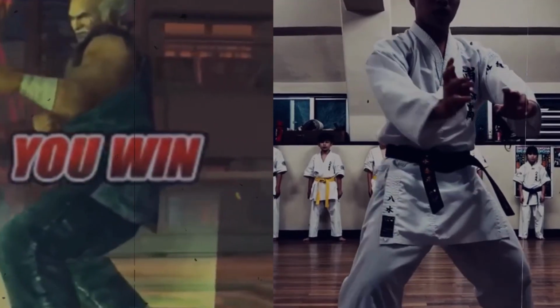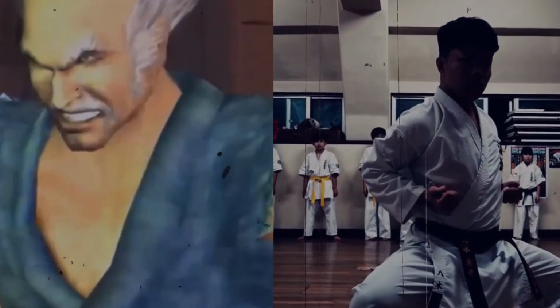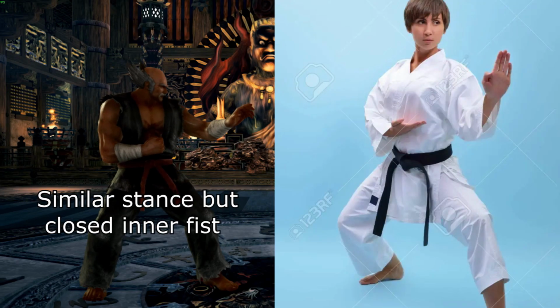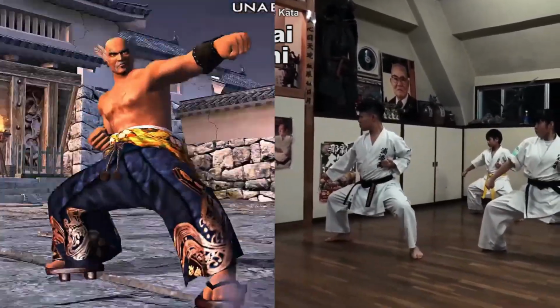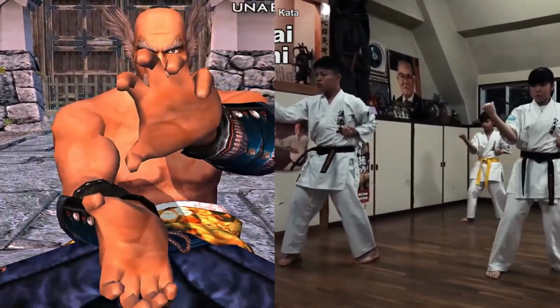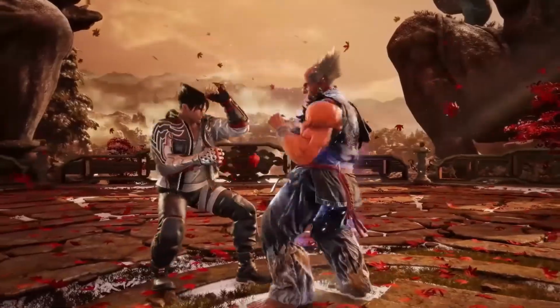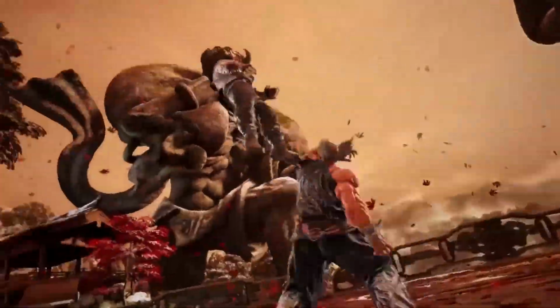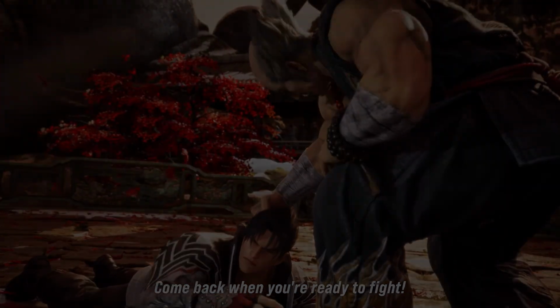The legendary King of the Iron Fist himself, Heihachi, represents this style of karate throughout Tekken's entire history, but now combines some elements of Kyokushin for newfound techniques when it comes to his Tekken 8 iteration this time around. But still, you will not find any other good representation of Goju Ryu karate out there than the man himself.